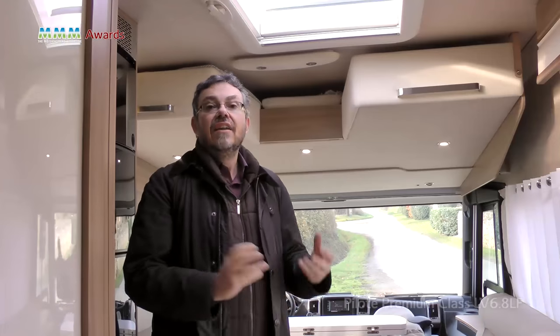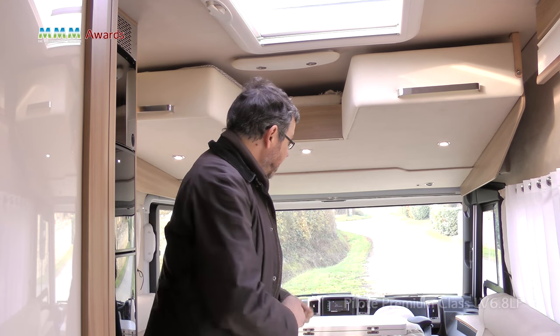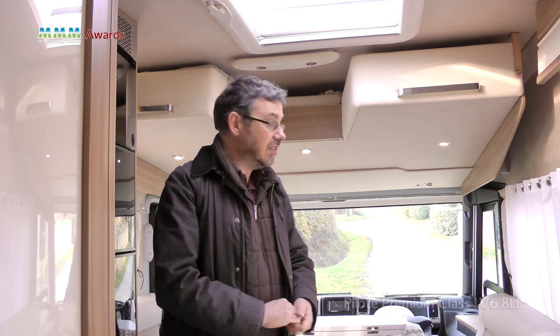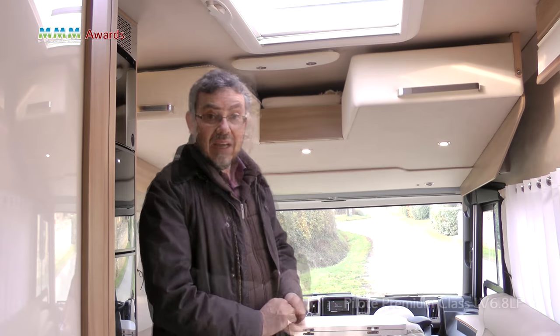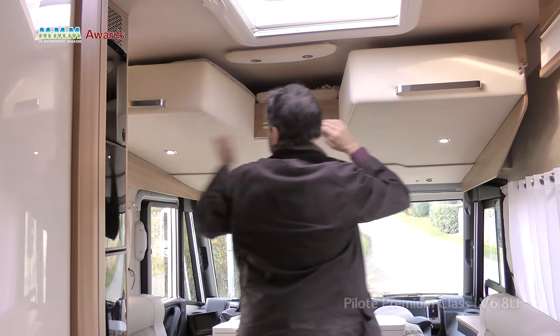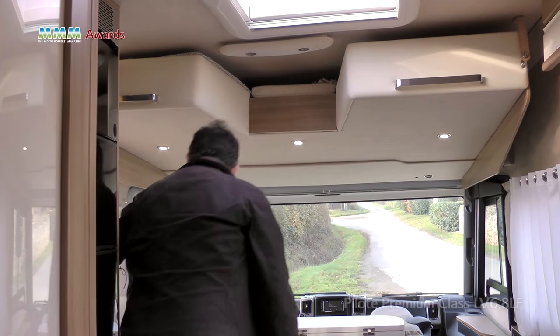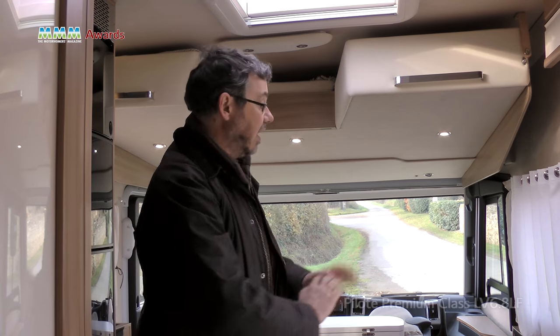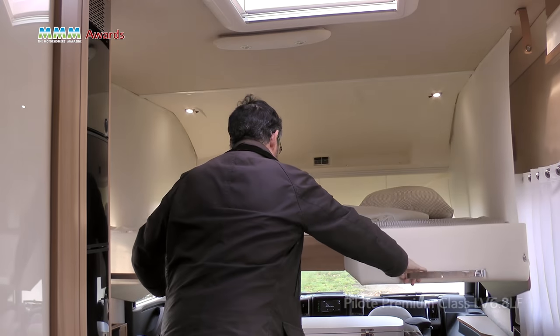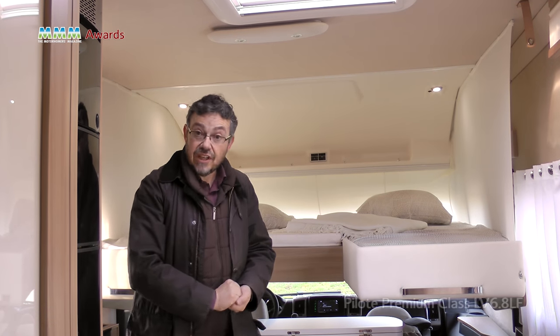When it comes to sleeping though, this is all about mum and dad, and I'll show you why in just a second. Now we've all seen A-class beds many times before, but this one is slightly different. Now I've cheated here, I've already turned the front seats back to facing forwards and reclined their backrests fully forward as well, and I've pushed the table out of the way. So we're ready now to deploy the bed. And you just need to undo a couple of little straps. Nothing can be much easier than that. Fold the two side backrests down, and down swings your two single beds.